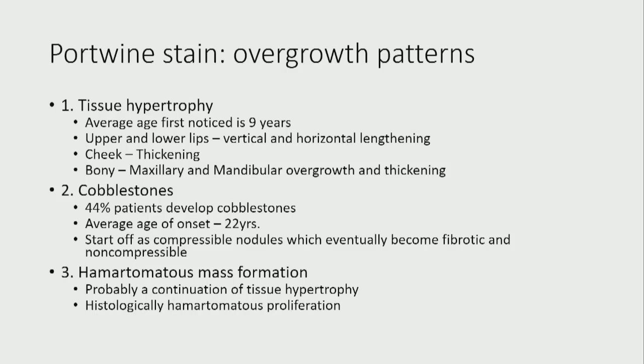We've looked at our experience with cobblestones, and a very high percentage of patients develop cobblestones, especially port wine stains of the head and neck. In our series, it was 44%, and the average age of onset was around 22 years. They start off as a compressible nodule, and over time, they become fibrotic and not compressible. And this is important because a compressible nodule can be treated with laser. A nodule that is mature and fibrosed can no longer be treated with laser and would need to be excised or use some other mechanism.